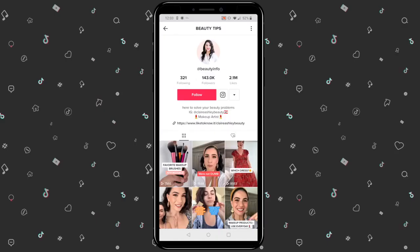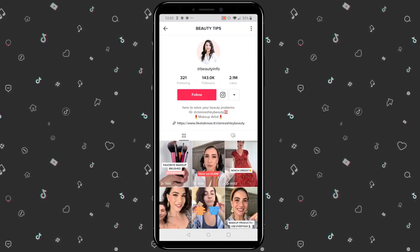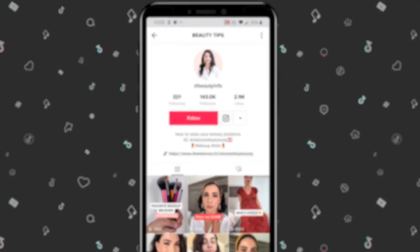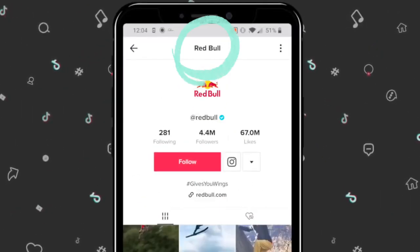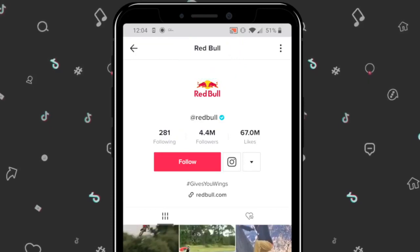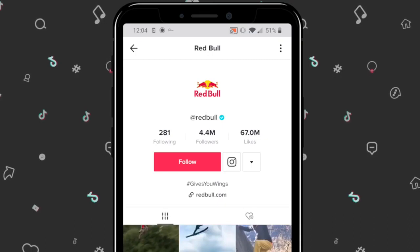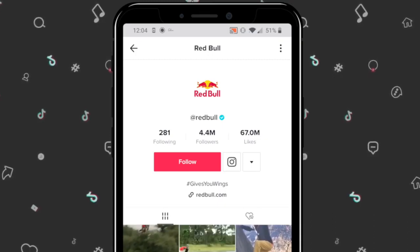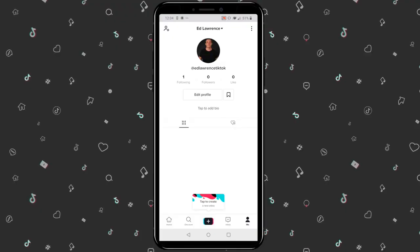For example, Claire Ashley Beauty makes it very clear what she intends to do and share in her TikTok videos. She has her profile name as Beauty Tips in all caps. You'll notice that Red Bull has used its highly recognizable logo as its profile picture. They have then used their company name, Red Bull, as its profile name and tied it all together with the @RedBull username.